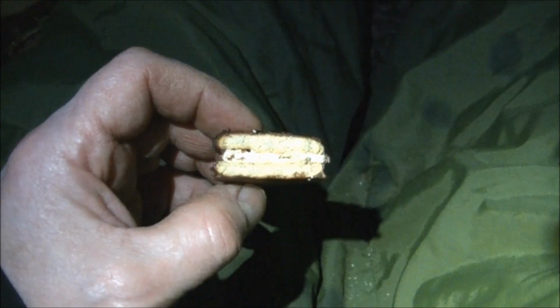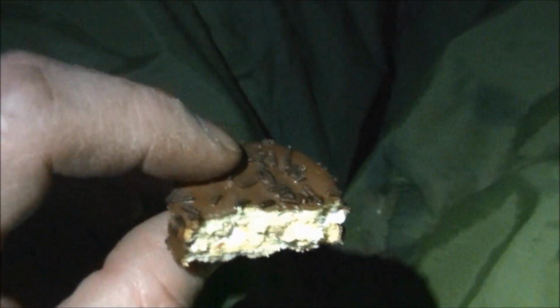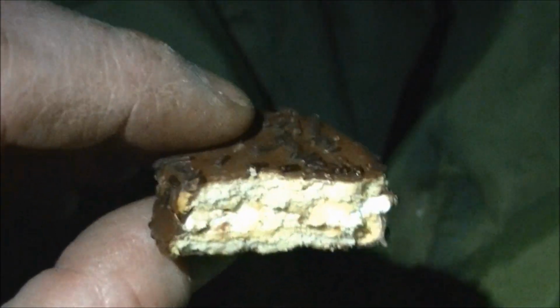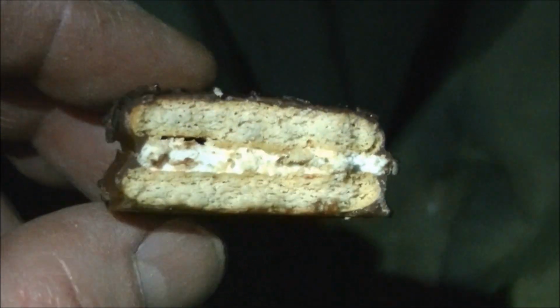Somewhere out there. Very nice, I must say. So if you like this sort of thing, worth considering and getting some.